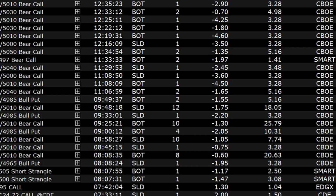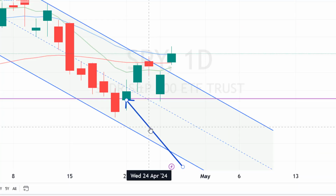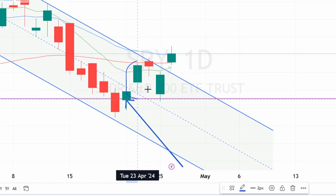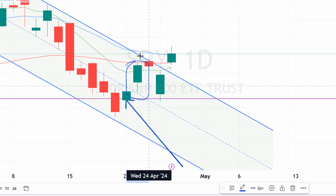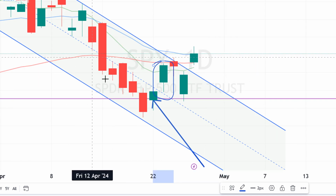But unfortunately, the option expiring on April 23rd, the 500 call option, was very much in the money. As you can see, Tuesday was a very strong day for the stock market, and I could have either closed this position for a loss or roll it forward. Because it was still in this channel, I decided to roll it forward and increase the strike price because it was still within this downward channel.